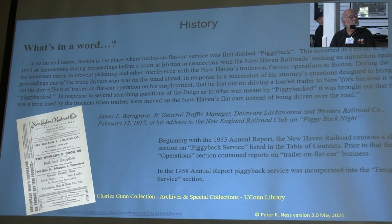I found this amusing. So in February 1957, there was a conference specifically on, it was Piggyback Night by the New England Railroad Club. And James L. Bargrove made a comment about the origination of the term piggyback, and apparently it arose in a court case, and it was a trucker that coined the name, and it stuck into this millennium. So I thought that was an interesting find.